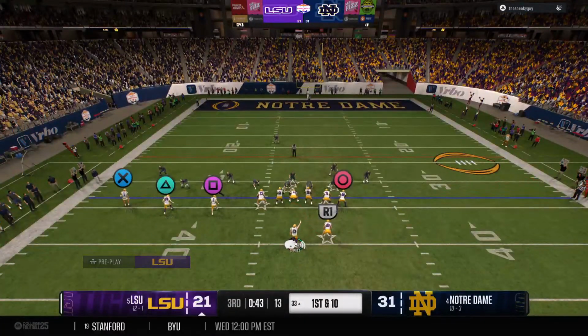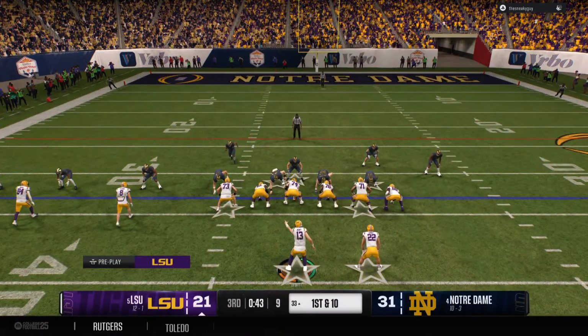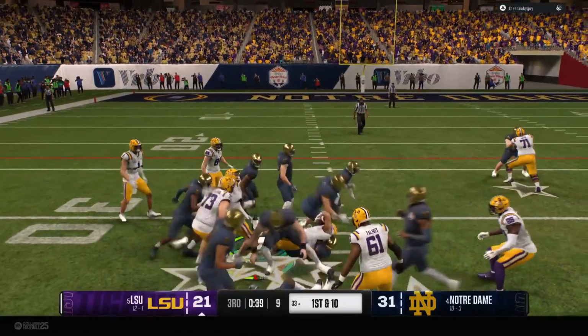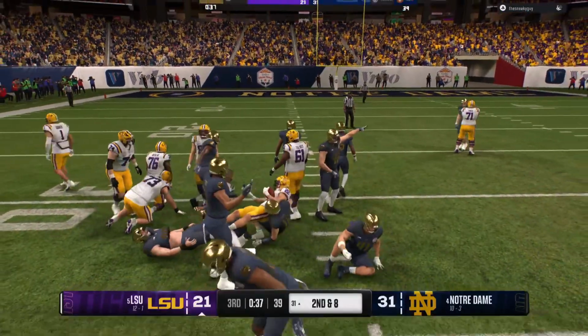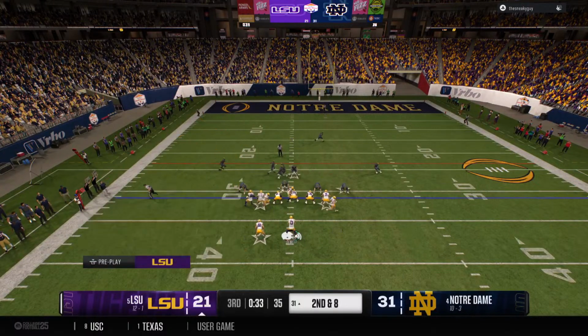And that Bayou Bengals offense is back out on the field. They were able to punch it in the end zone last time, looking to do the same thing here to see if the defense can make adjustments. Picks up 2, so it's 2nd and 8. Offense in hurry-up mode.